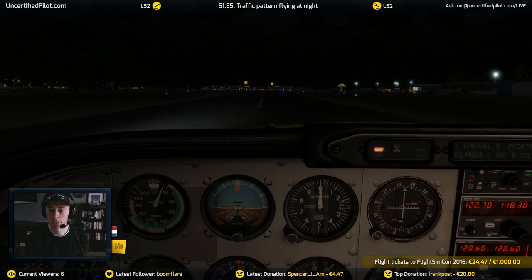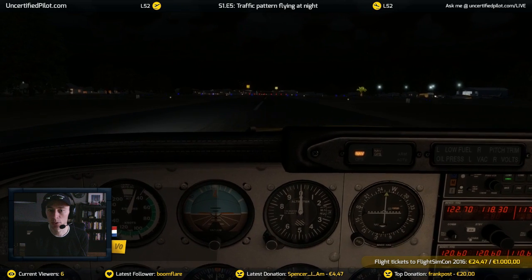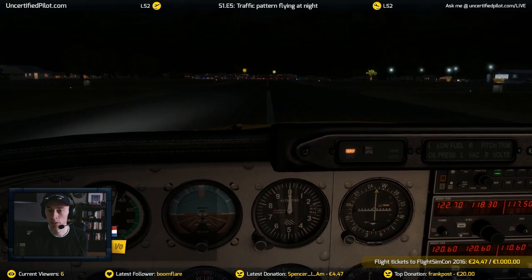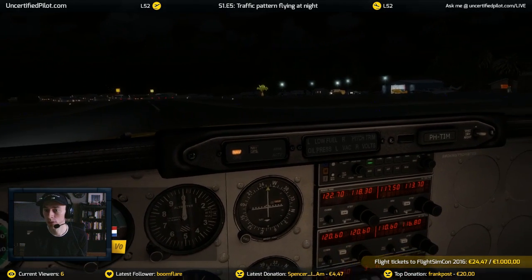Where is the next exit? Keep in that speed because we need to exit the runway as quickly as possible. Oh, here it is. There it is.